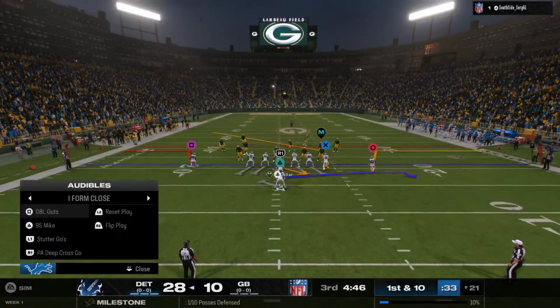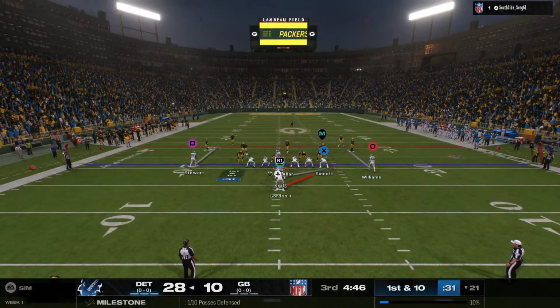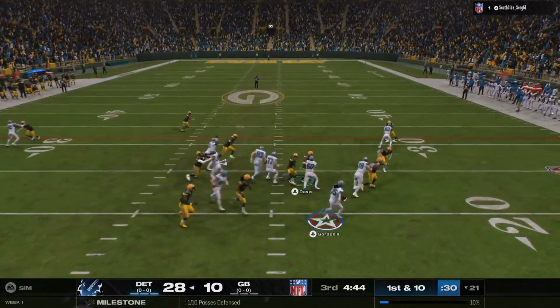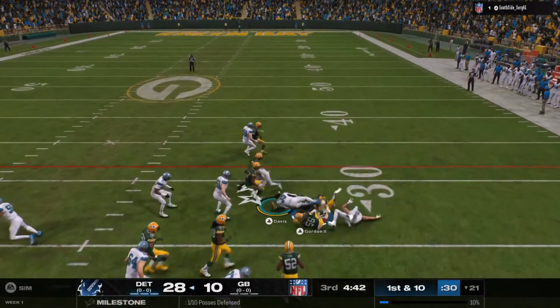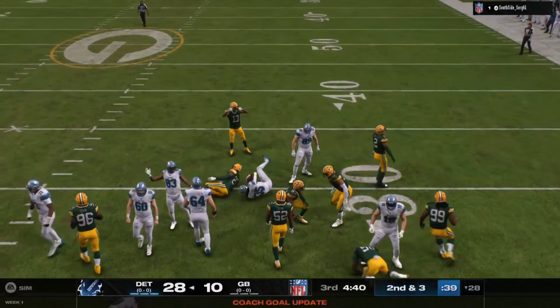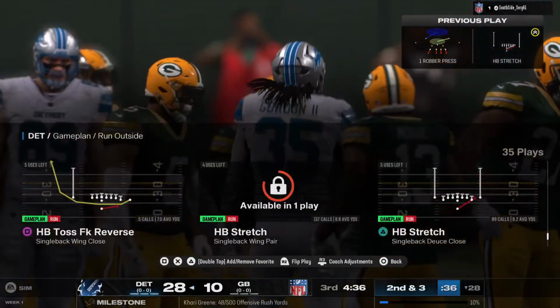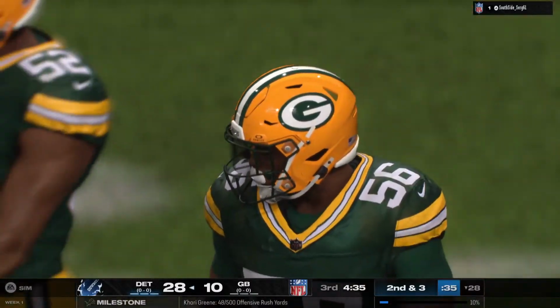The Lions offense ready to kick off their next drive. They'll start this drive out on the ground. And he'll be brought down here at the 28. A solid run on first down. Gain of 7 leaves him with a 2nd and 3.